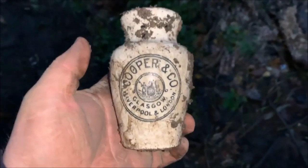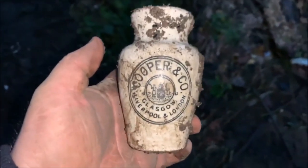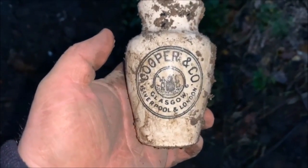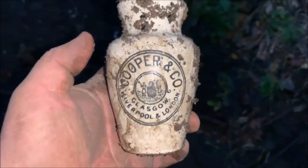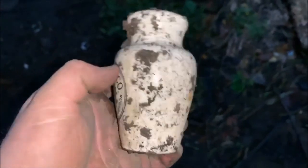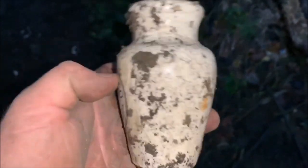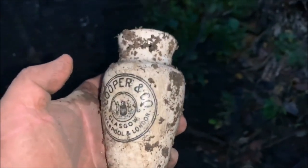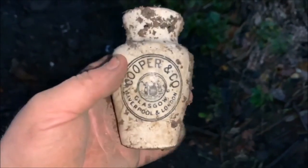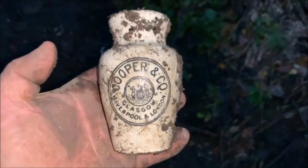Woohoo! Well, check that out. Andy's just thrown out a lovely Cooper's cream pot well down the hole. Beautiful Cooper & Co. Glasgow, Liverpool and London. What a beautiful cream pot that is. Bit of rust on it, but that'll come off with a wee bit of Genolite. Beautiful Cooper & Co. cream pot. Woohoo! What a beaut, eh?